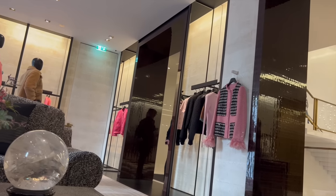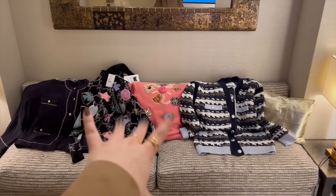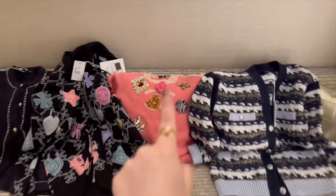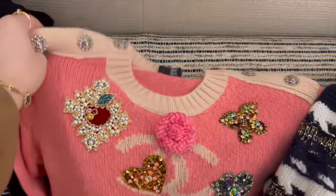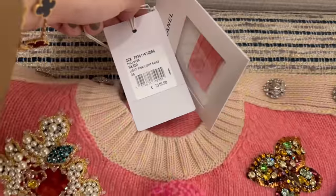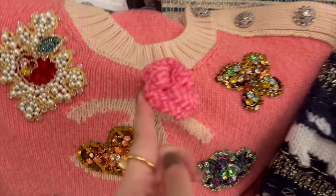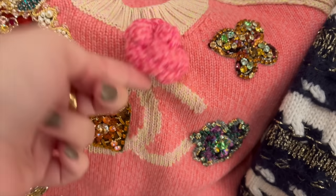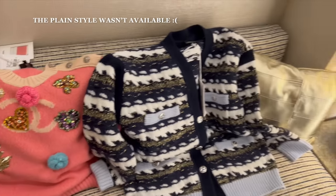Just waiting to try on some clothes. So this is really nice, and he brought me all this. But guys, check this out, the sweater, the pink sweater from the runway. I have been dying to try this on, but this is the embellished version, which is 7,300. So it comes with all these embellishments. These are brooches that are removable, but there is a plain version. I'm waiting for the plain one to try on.